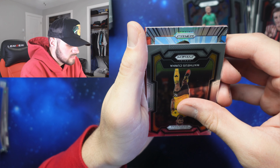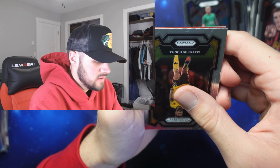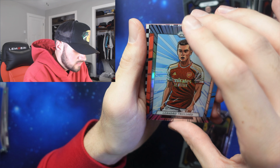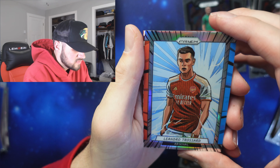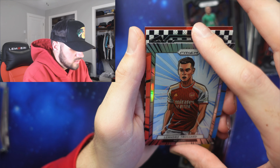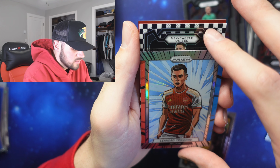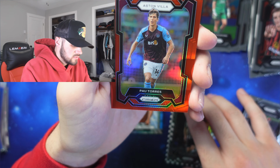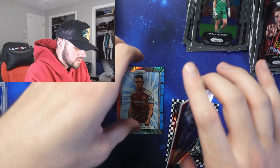okay, what's this? Is this like a manga? I think this is a manga. Leandro Trossard. I think this is a manga, but I don't know if it's called a manga for soccer. There's something else behind it. Checker. Okay, this pack is loaded. Elliot Anderson. And then there's something on the back. Pau Torres. Red Prizm out of 199.